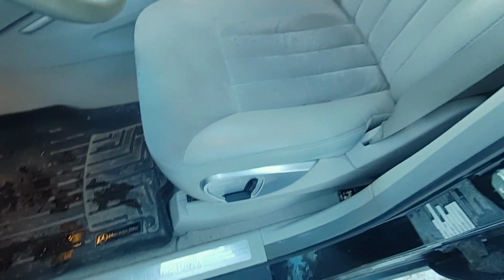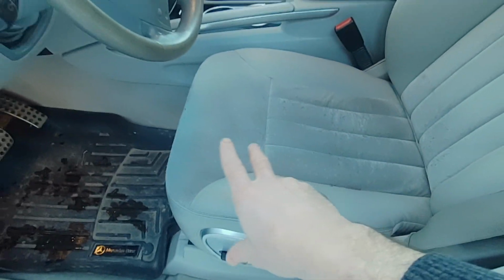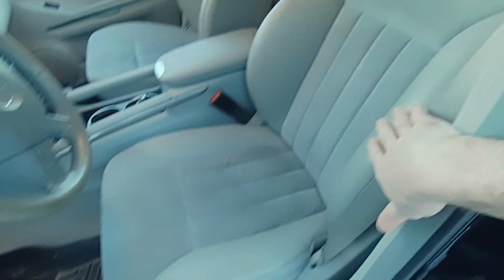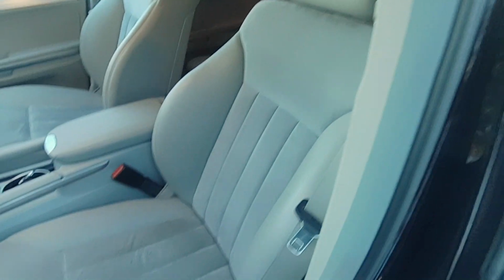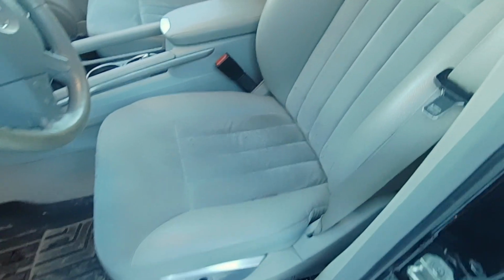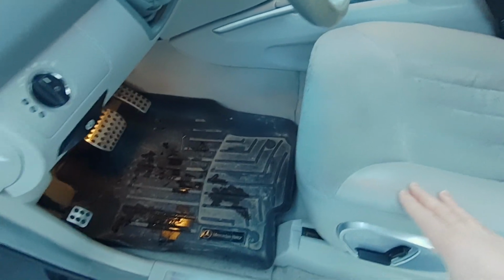So the one other thing is I have long legs, like I have a 34-inch inseam, and I actually have the seat as far back as it will go and as far up as it will go, and as you can see, it's leaned back quite a bit too, and I have just enough room. It's just adequate for me. So if you're really tall, you might want to make sure you take it on a good test drive and make sure it's comfortable for you, because I could see there not being enough legroom for some people.